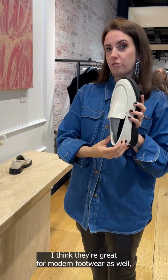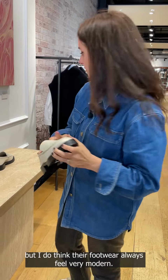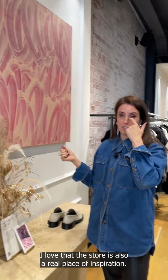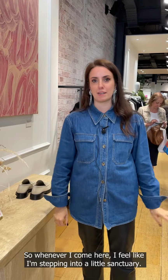I think they're great for modern footwear as well. Sometimes a slightly narrow fit, that's the only challenge with them, but I do think their footwear always feels really modern. I love that the store is also a real place of inspiration. They always have incredible artwork and incredible furniture. So I don't know, whenever I come here I feel like I'm stepping into a little sanctuary.